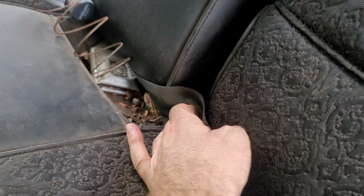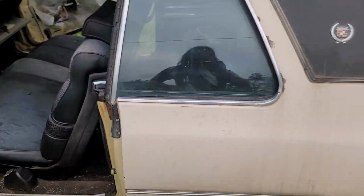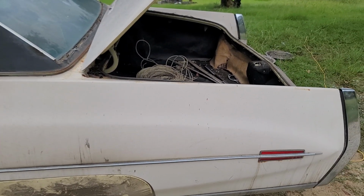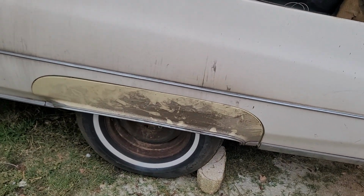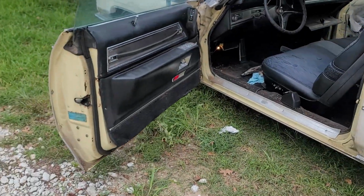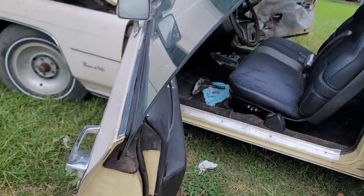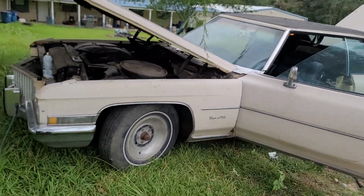Still kind of going through it, so you're going through this with me, but I just started work on it today, and don't let the color fool you. It probably looks creamish or white. You can see in the door jambs and on the fender skirt here that this is a Casablanca yellow car. Manufactured 5-71. It's a 1971 Cadillac Coupe de Ville.